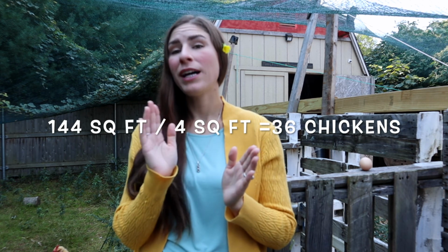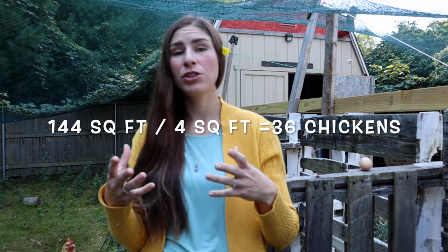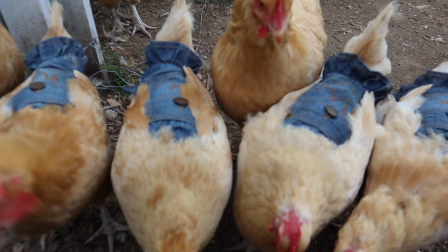So 144 square feet, if you want to know how many chickens you can put in a shed like that, you would divide that 144 square feet by that 4 square foot minimum, or divide it by the square footage amount you want to allot for each chicken, whether you want to do 4 or more than 4 square feet. So with this coop, 144 divided by 4 is 36 chickens. So 36 chickens could fit in that coop based on minimum square foot requirements. I personally think that's a lot.